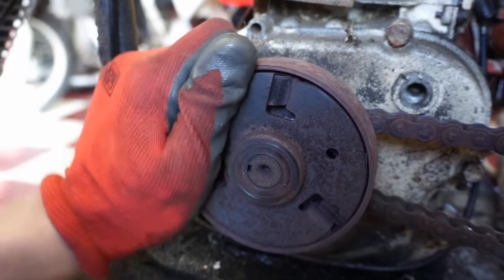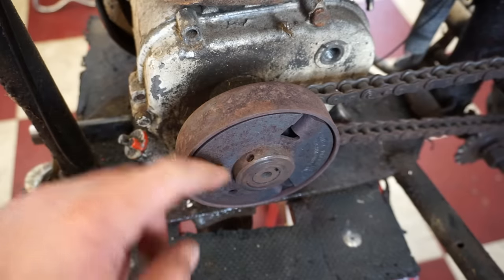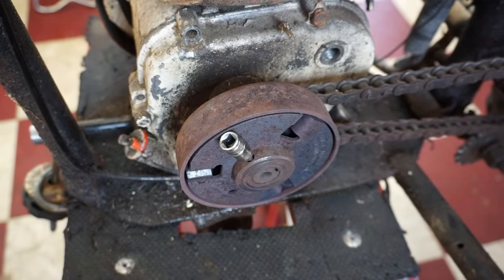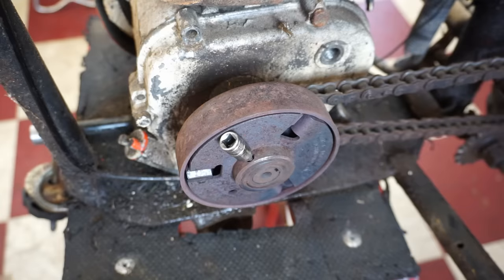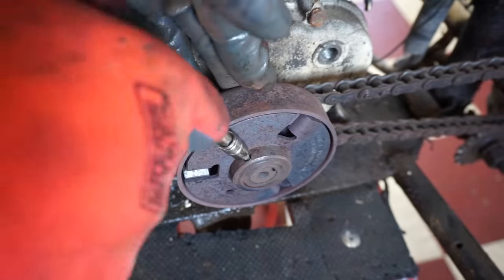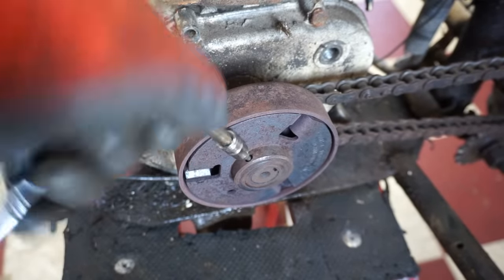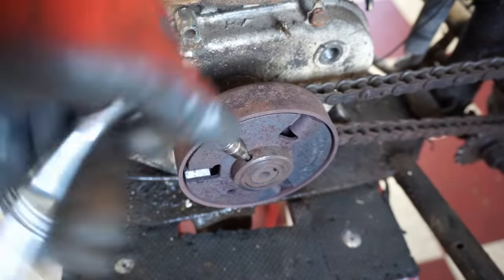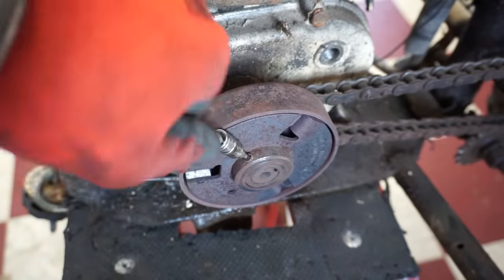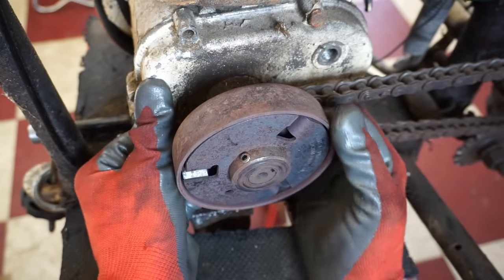Looks like an old Comet clutch, actually. So on this clutch, there's actually a set screw that holds it to the shaft. Let's get that out. I think it's right there. Hopefully this will come out of here. Surprisingly, that came. I don't think so.